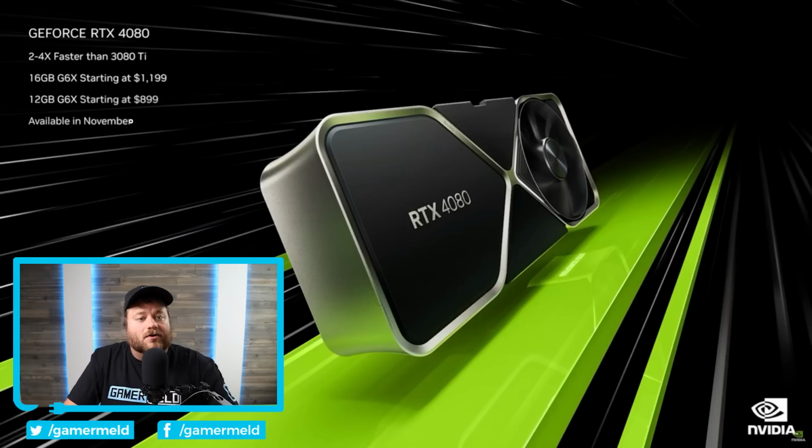Moving on, we have the RTX 4080, or should I say RTX 4080s, because also just like the leaks, there are 2 RTX 4080s, a 12GB model and 16GB model. Both of these actually come with GDDR6X. You just have one with 12GB, which starts at $899. And once again, we're talking yet more price creep. Really quite a bit of price creep.